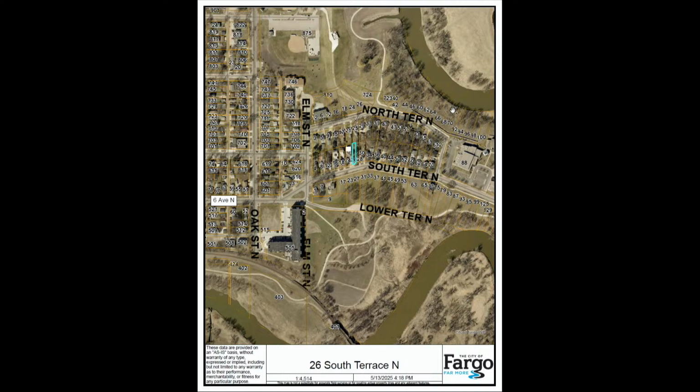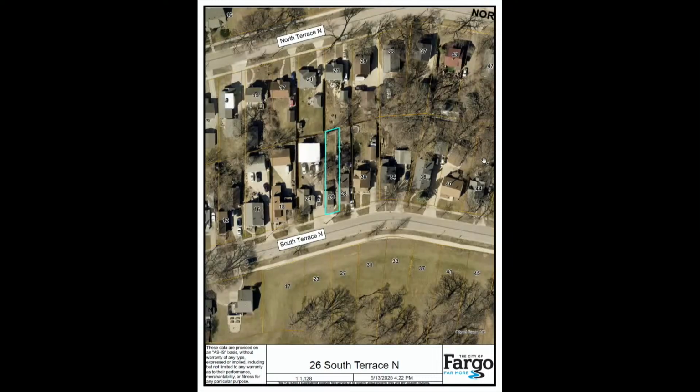Here's a zoomed out view to show a little bit of context. 6th Avenue North, the Red River below it, and then South Terrace North, North Terrace North, and Oak Grove is a little bit to the east there. Here's a little more zoomed in so you can see the context of the actual surrounding neighborhood. This is a smaller lot in comparison to a lot of the other ones. So it comes with some challenges for fitting different structures on the site for the proposal today.